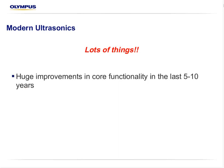And really, there have been huge improvements in even the core functionality. And when I say core functionality, really I'm referring to pulsar technology and receiver technology. So we don't really even have to go too far into digital processing of algorithms, special sizing techniques, other high-level or sophisticated features to see improvements in conventional ultrasound, even in the last 5 to 10 years.